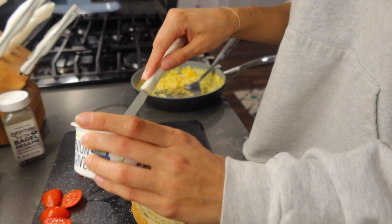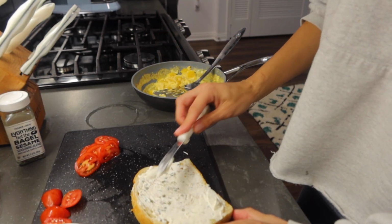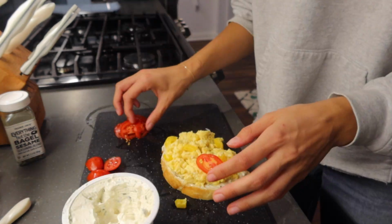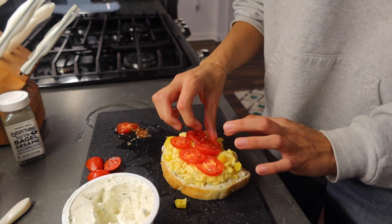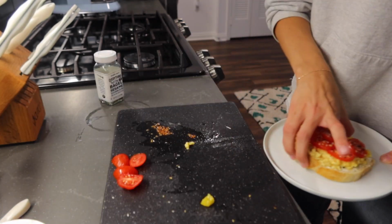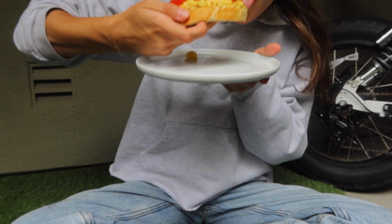which for me, I love tomatoes. And then I put my onion and chive cream cheese on a piece of sourdough bread, put the scrambled mixture, put those tomatoes, and of course everything but the bagel seasoning, lots of times Cajun on top as well, or truffle oil, super good either way.